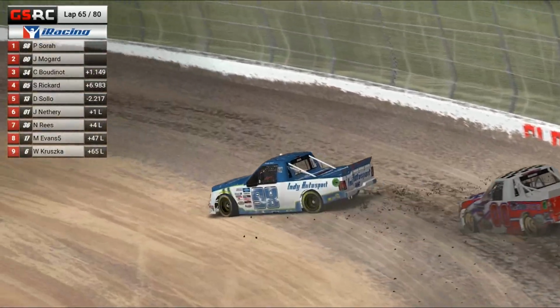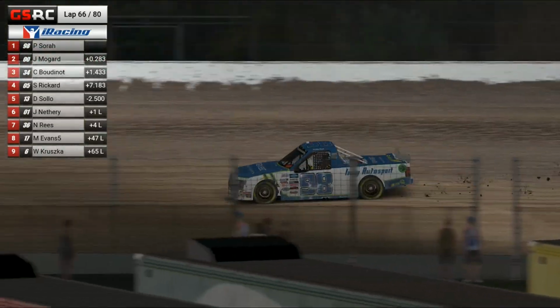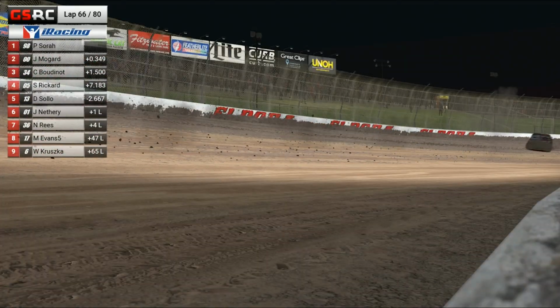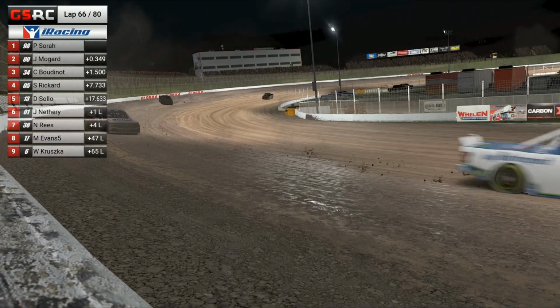Still traffic ahead in the 13 truck, about 10 truck lengths up the track. Could be a factor as he's staying up top. These drivers not giving an inch. Hey, aerodynamics does not matter here. Let's mess up those spoilers. Let's mess up those splitters. A little bit of dirt racing never hurt no one.